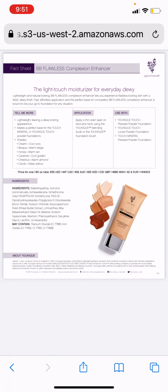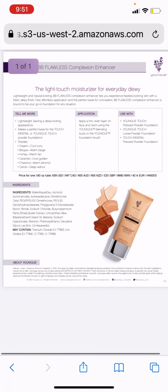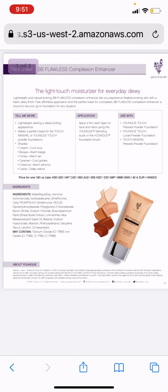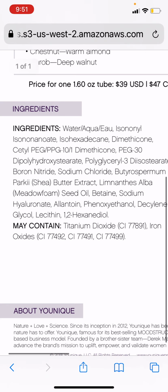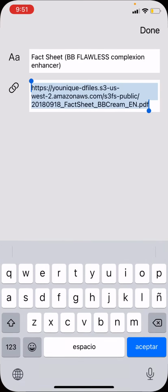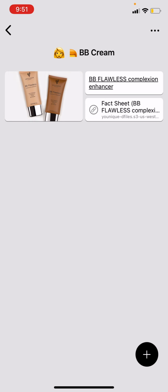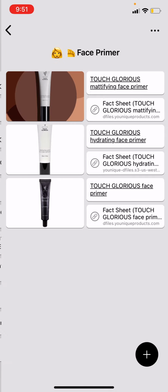So I'll also be adding actual pictures of these right to there in case you ever need to, you can just send someone a picture of it and not actually go to this, as well as just a screenshot of the ingredient list will be on there as well. So we're trying to make it as easy as possible to send people ingredients or to look at the fact sheet yourself. So all of these will have the fact sheet on there.